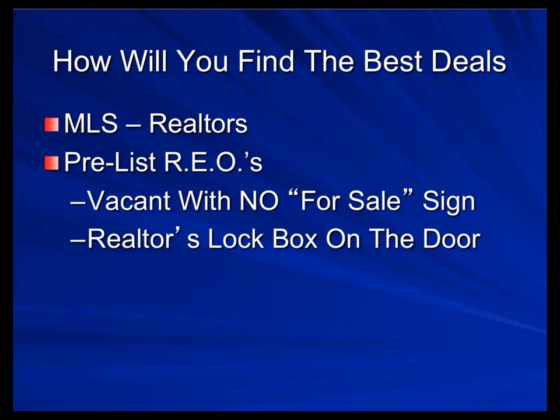Now, it's important to understand that there is no list. You can't go online and buy a list of vacant pre-list REOs. Someone literally has to drive up and down the streets to find these. Would it be worth it? Oh, man. We call it driving for dollars. Very worthwhile, although you may not want to be doing it. It may not be the best use of your time. We'll talk more about that. The point is, there is no list. It's not in the MLS, so your competition doesn't know about it, and you do. That's called the early bird gets the worm, crushing your competition.